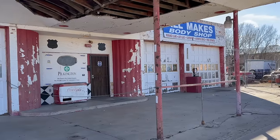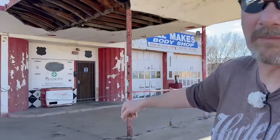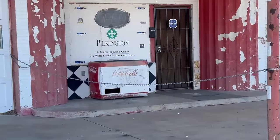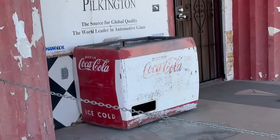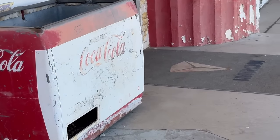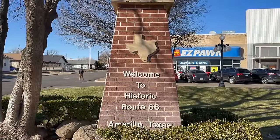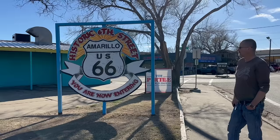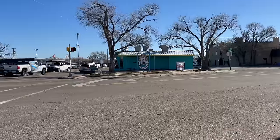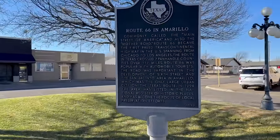This is what I thought we'd be looking at. Some old memorabilia related to Route 66. Look at the old Coke cooler up by the door. Nothing but the skeleton, but it's still in decent shape. They also have some really neat old vehicles behind the fence. Over at the corner of McMaster's and West 6th Street, you'll find the historic Amarillo US 66 sign. And then directly across the street, you'll find a few more signs commemorating the old Mother Road.